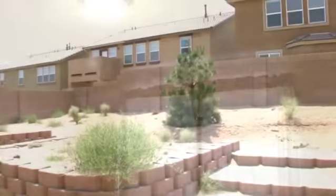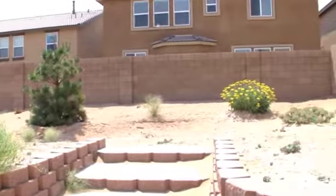The oversized backyard has a covered patio.